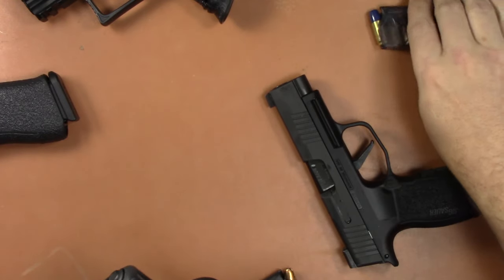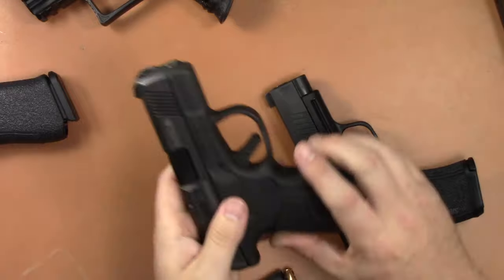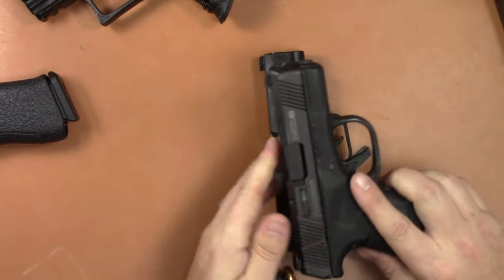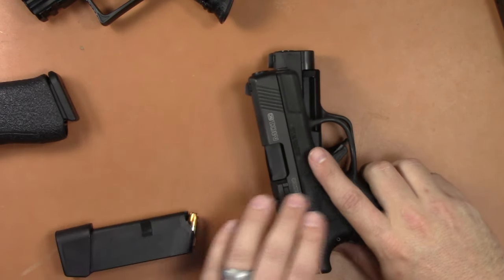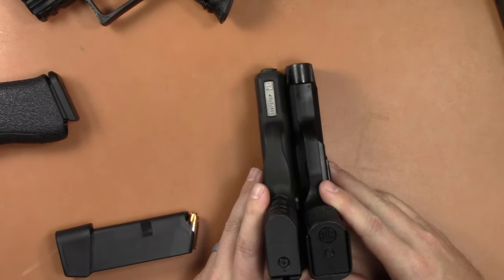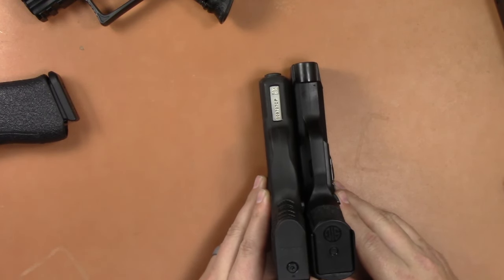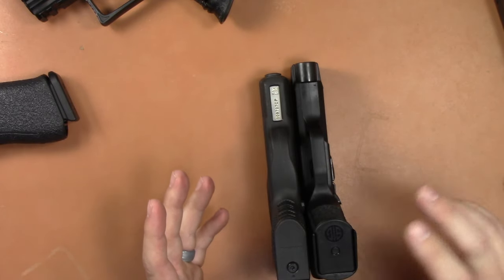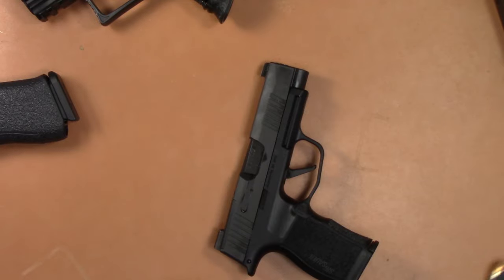So even with the 10-round mag, in fact, I don't know where I put it. I think it's right here. It's not. But the 8-round mag, or the 7-round mag for this, would have the same grip size as the 365 XL, and it's also as thin as the Mossberg. So just as thin to carry, longer barrel obviously, but just as thin to carry, and you get all that extra capacity. So those are some of the size comparisons I wanted to do. I thought they'd be pretty relevant.